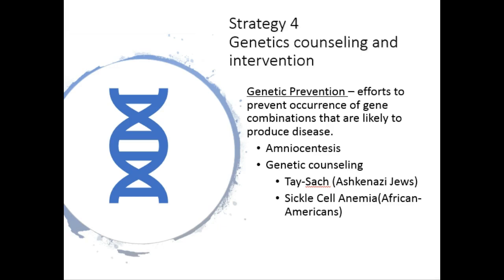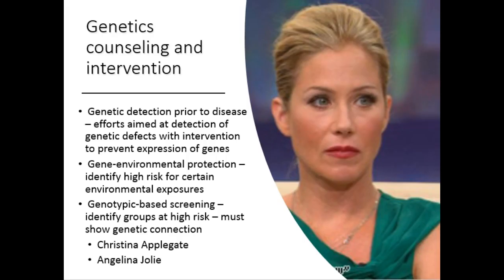Genetic prevention looks at a single gene or gene combination before birth. This approach incorporates efforts to prevent the occurrence of a single gene or multiple gene combinations that are likely to produce disease. Knowledge of the human genome holds promise for expanding this approach beyond diseases caused by a single gene defect to diseases that depend upon multiple genes.